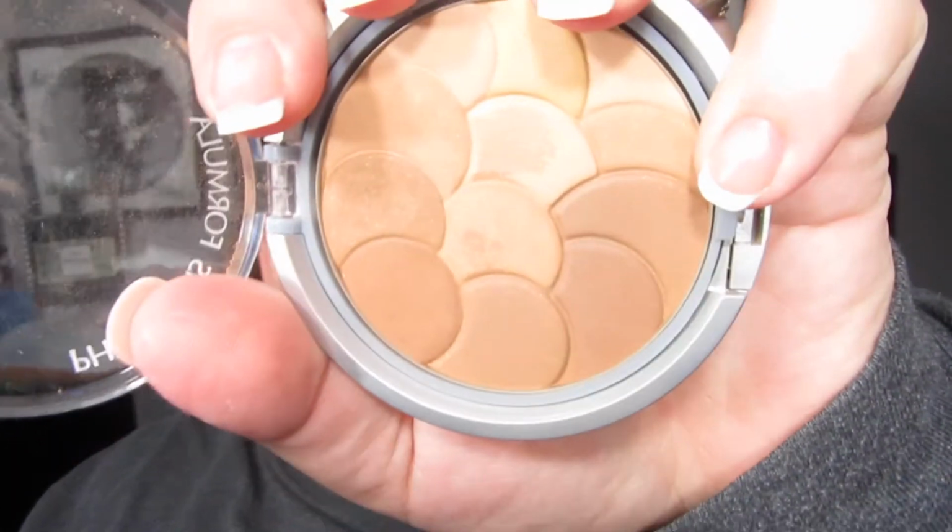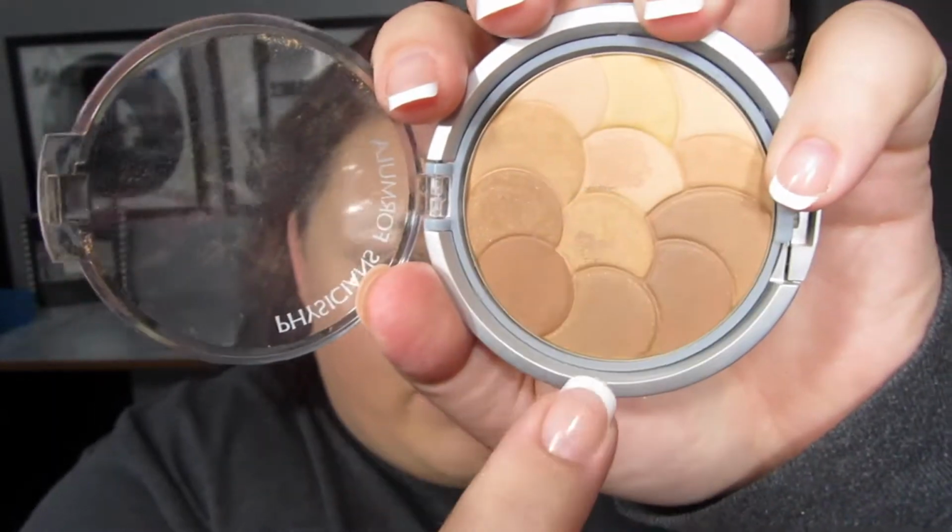And then I have two bronzers here. They're both by Physicians Formula. I absolutely love the Butter Bronzer, but this one doesn't show up a whole lot on my skin, which I actually like sometimes for a no makeup look day. So I do love this stuff, but for this video I'm not going to be using that. I'm going to be using this bronzer because it actually has the ability to be built as dark as you want it to. It goes from light to dark, and I can really build it up.